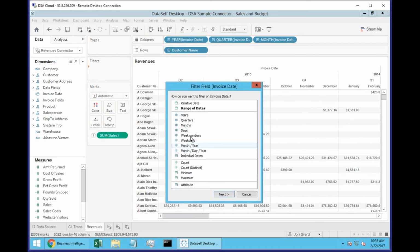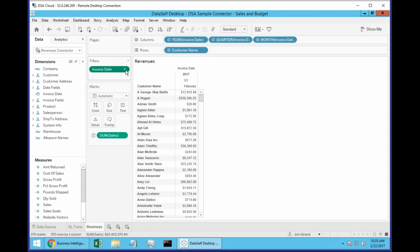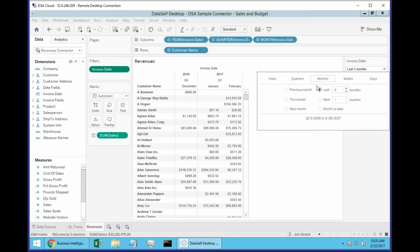You can select different time buckets. I'm going to choose relative date, very popular. Choose month, this month, and click OK. There it is. This report will always show this month. And next time, if you want to see another month, like previous month, that's it. Maybe the last 2 months, whatever. I can change quarters, years, weeks, days. Very easy to change, very fast.